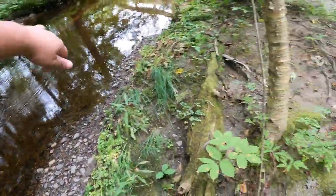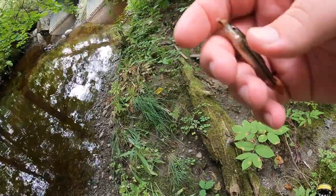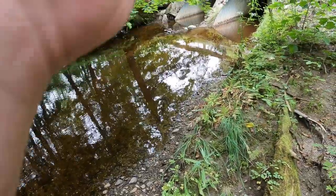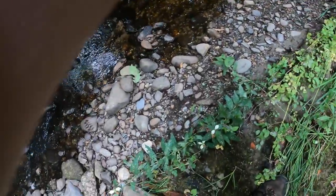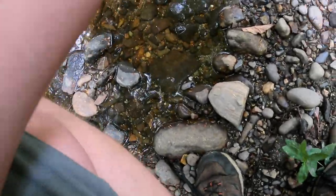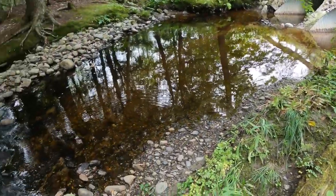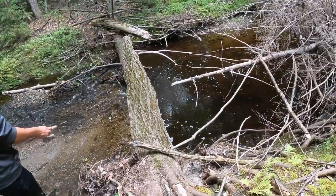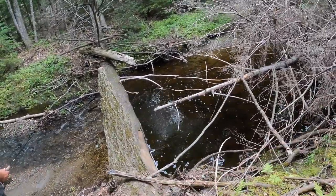Oh no, I got one. And it's a chub, of course. Get this little guy back in there. Good. It felt decent. All right, round two in the pool.